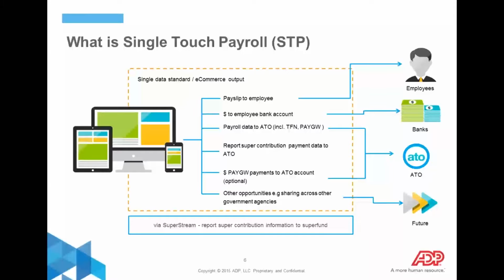That's right. And we are focused on phase one, as we mentioned in the earlier slide, but there is a line there for future opportunities. John, what does the ATO see as that being the case?